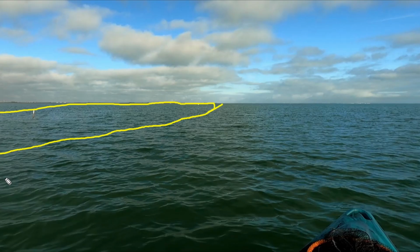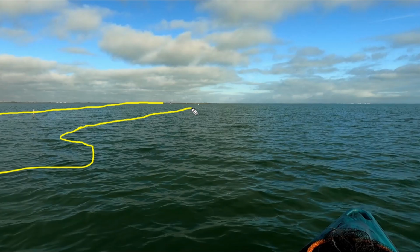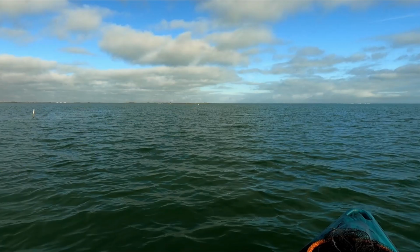The slick is a little bit shinier than the rest of the water, and it looks like an oil slick. Here you can kind of stretch it across, like right here. On this particular day, what that actually was, was a stretch of bait that I could see on the fish finder running all the way down, and then there were patches of bait everywhere else.